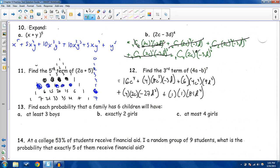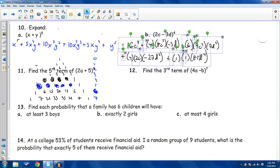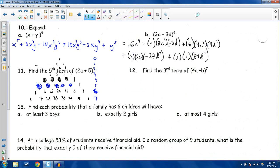Okay. So I'm going to take this out, and I'm going to move that one up, and I'm going to write my final answer to help you out a little bit. Now suddenly I have 20 minutes left, and all the time I said I have, I just lost. So that'll equal, use a different color here, 16c to the 4th minus 96c cubed d plus 6 times 4 times 9, I think it's 216, c squared d squared, minus 4 times 8, 8 times negative 27, 216 again, I think. Yeah, 216, minus 216, I think that's a coincidence, c d cubed plus 81d to the fourth. That's your final answer right there on that one.